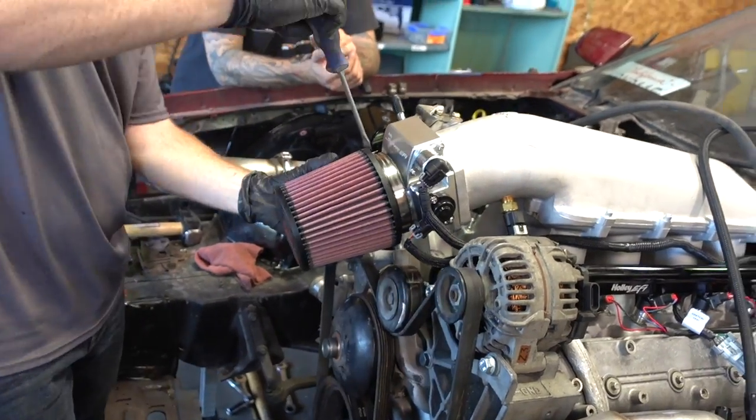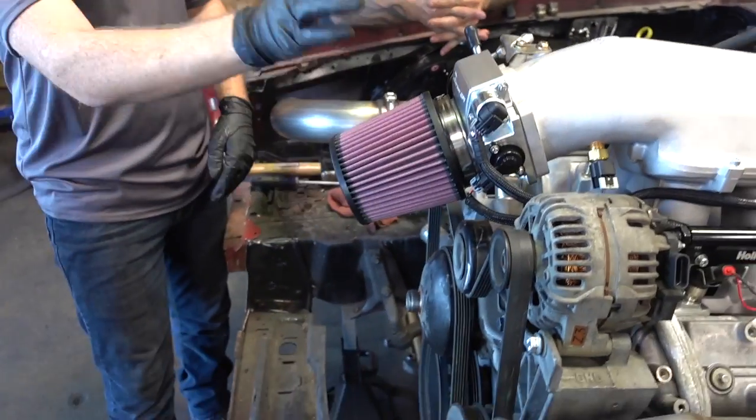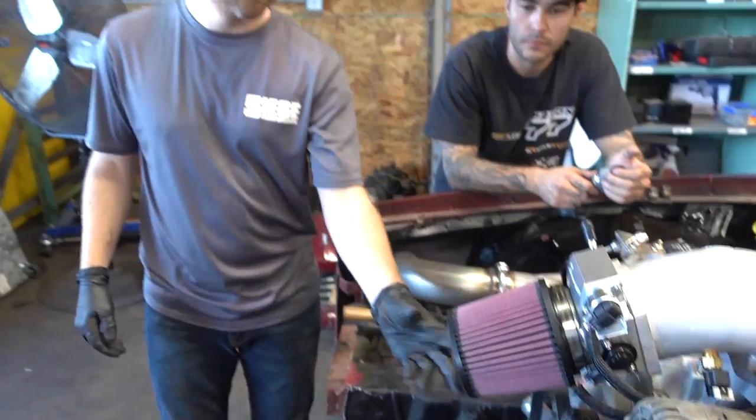Tighten this bad boy on. Look at how cool that looks. You don't have to worry about a box or anything. It's just a filter on our intake. That's it. Nothing else is restricting it.